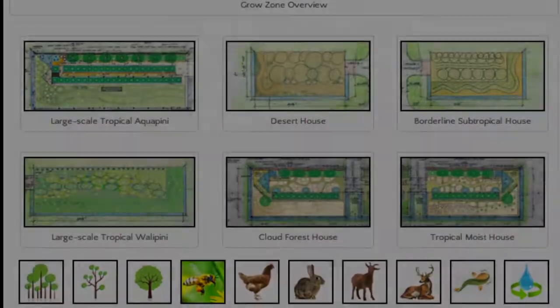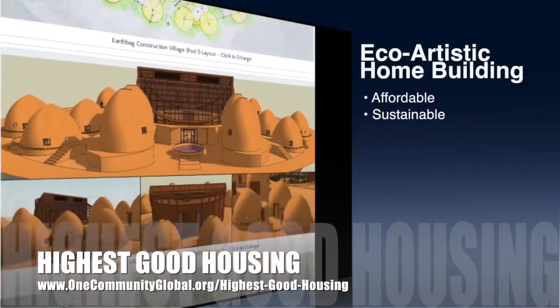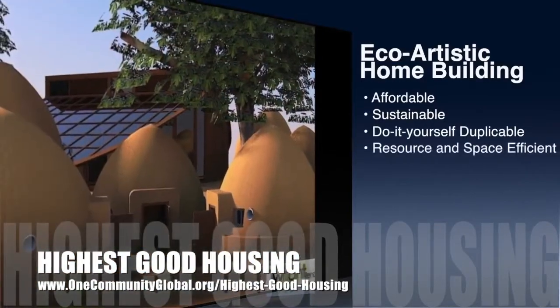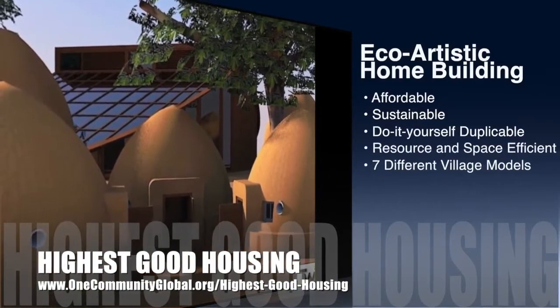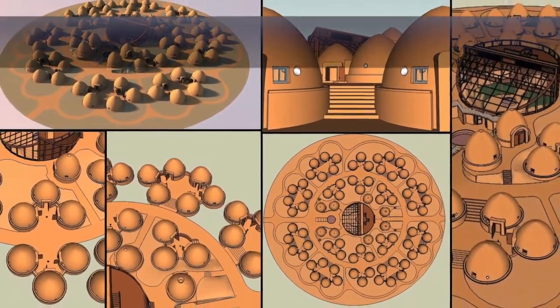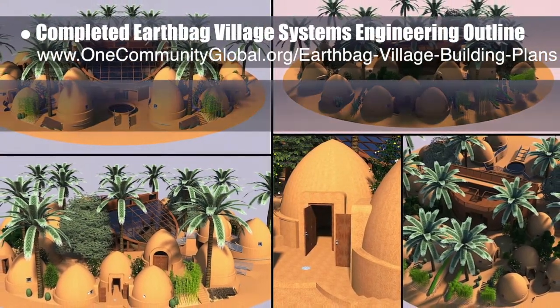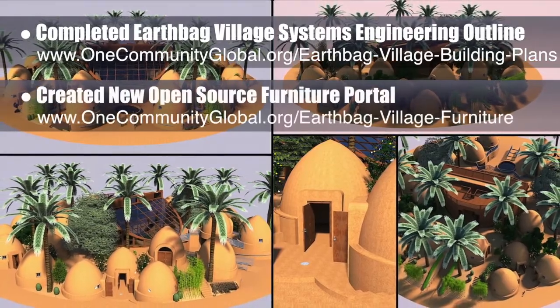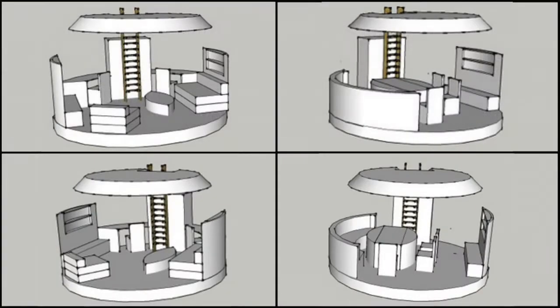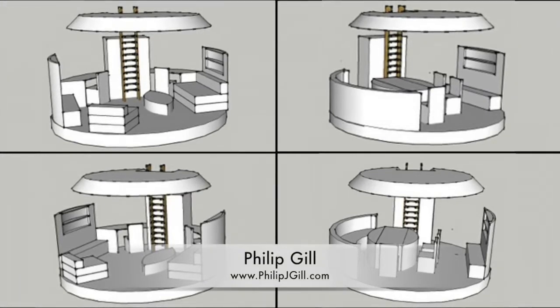The One Community approach to highest good housing is eco-artistic home building that is affordable, sustainable, do-it-yourself duplicable, resource and space efficient, and consists of 7 different sustainably constructed village models. This week, the core team working on highest good housing finished the systems engineering approach and outline for building the Earthbag Village. And we also created a new open source furniture portal for sharing the custom Earthdome home furniture designs by Gill, who is now working on the 2 furniture designs you see here, which are optional designs for adding a recreation and/or dining dome.